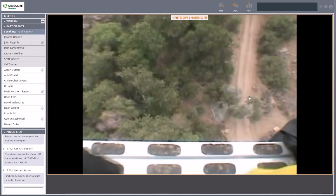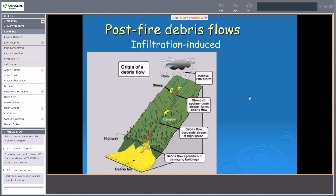Now, fortunately, Lake Isabella had the foresight to not build right up to the edge of their channel, so the people were able to take pictures as it went by, and it made very little damage to the town itself.